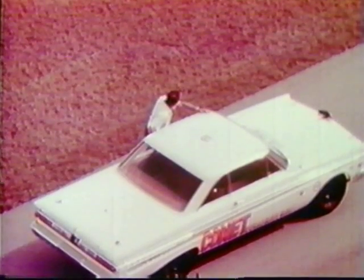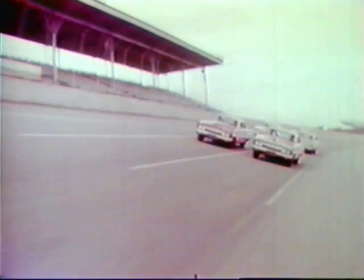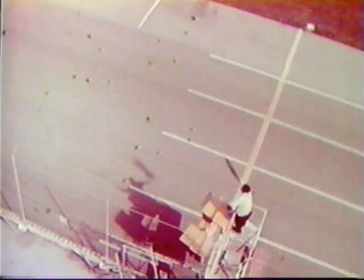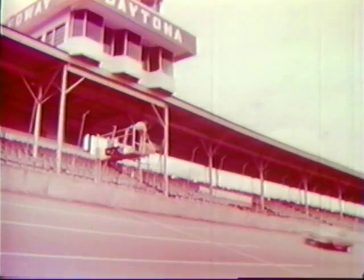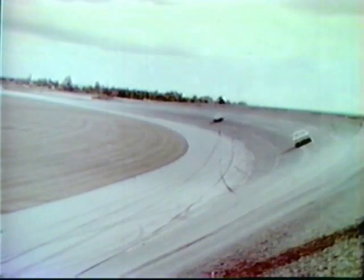Now the traditional slap on the roof, a good luck, and the cars roll off into formation. Green flag, a flying start, and an endless series of left turns. The drivers stretch out and the cars thunder by lap after lap. The opening pace, a dizzy 112 miles an hour.